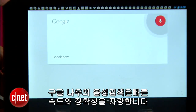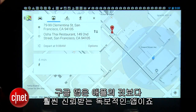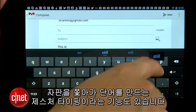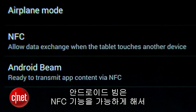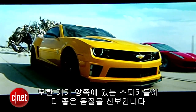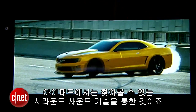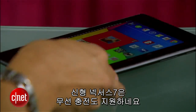Google Now's voice search and commands are unmatched in speed and accuracy. Google Maps is a killer app and is still more trusted than Apple's. You'll have gesture typing by tracing over letters to make words. Android Beam brings NFC capabilities, and you can now stream some of your content wirelessly to a television set with the Chromecast. It brings significantly better speakers on both sides with a technology called surround sound that no current iPad has, and the new Nexus 7 can even support wireless charging.